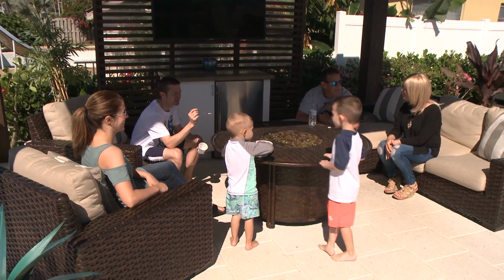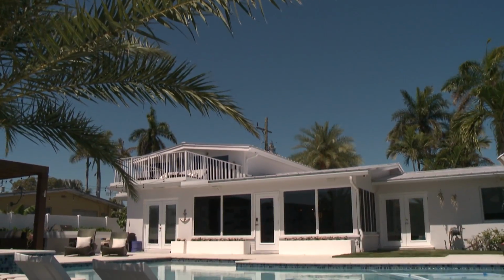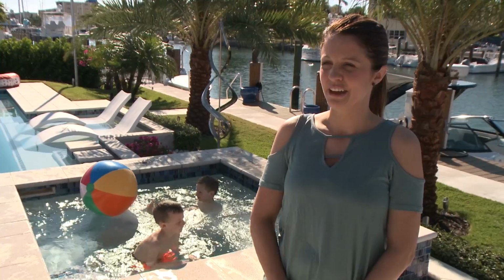Sylvia and her husband Warren spend most of their weekends with family and friends, enjoying their backyard and saltwater pool. So today we're in my backyard. This is my pool. We hang out here all the time. We have a lot of family, friends. Yep, we're enjoying the warm sunshine here in Florida. We're from Wisconsin, so it's nice and cold there.